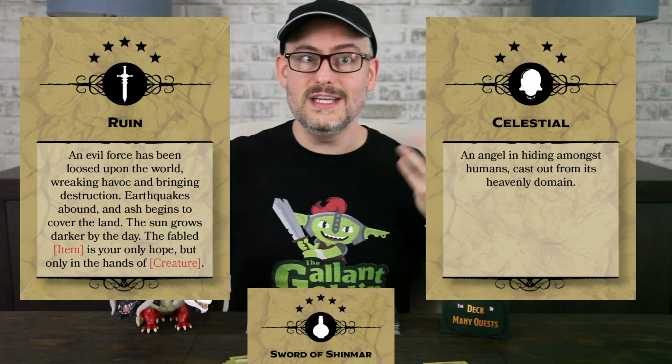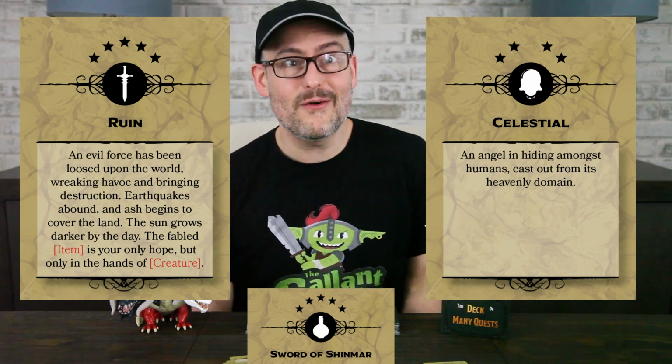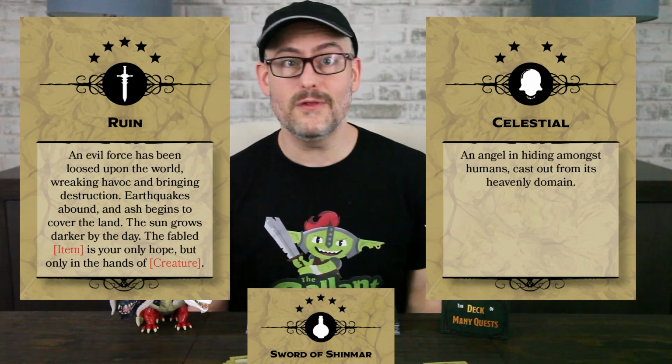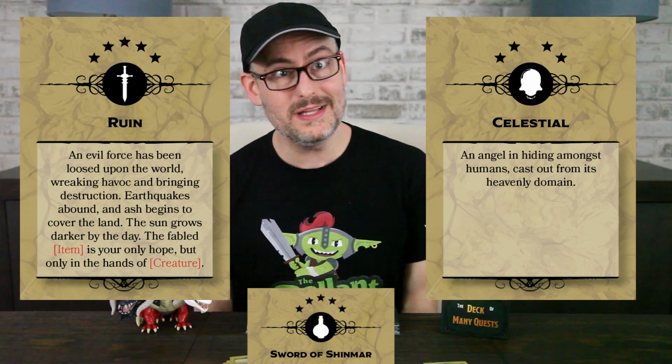And there you have the seeds of a high-level adventure. The party has to recover this reality-tearing sword, possibly located in a different plane of existence. Then they have to locate this hidden angel hiding in a city full of people. And then you have to bring them together to stop this evil force from destroying the land. Sounds like a lot of fun. I'd go on that adventure.